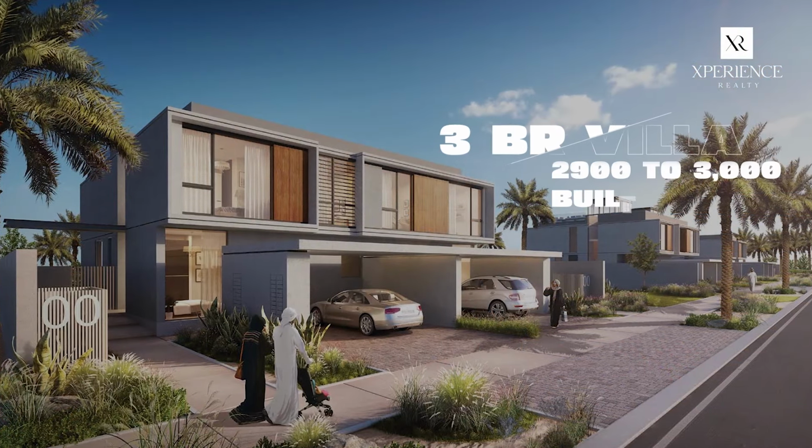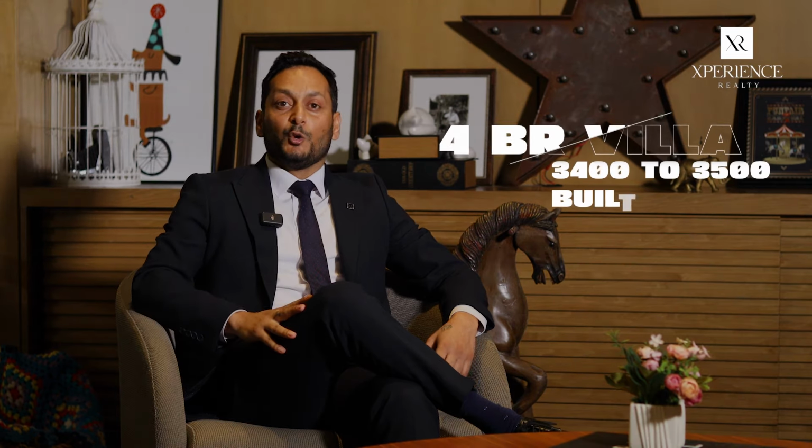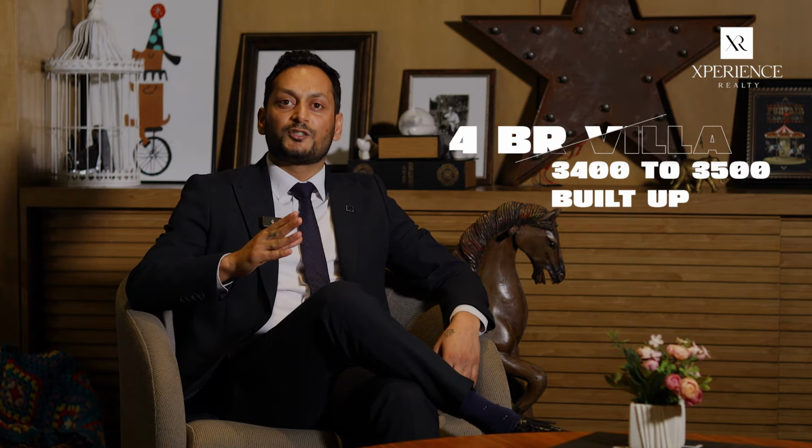Here is the most important part for the investors. Hear me out carefully. Who still thinks before investing in Emaar communities and misses the opportunities during the launches? 3-bedroom villas with 2,900 to 3,000 square feet built-up area were selling from 3.1 million during the launch, and 4-bedroom villas with 3,400 to 3,500 square feet built-up area were selling from 4.7 million dirhams during the launch. Can you believe that?